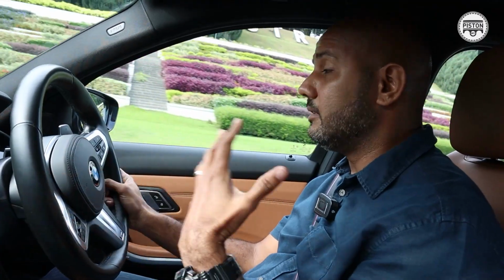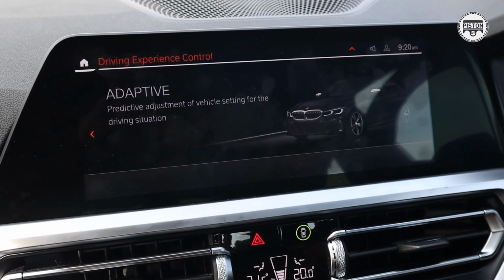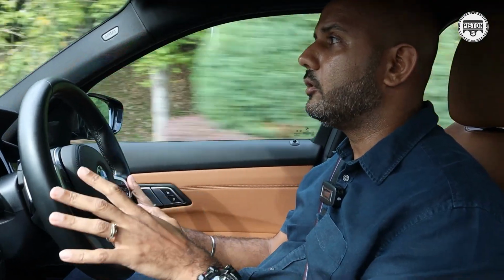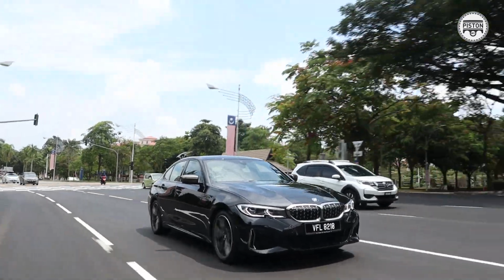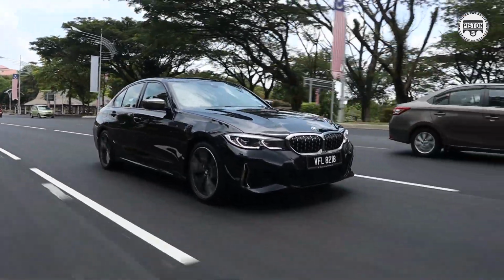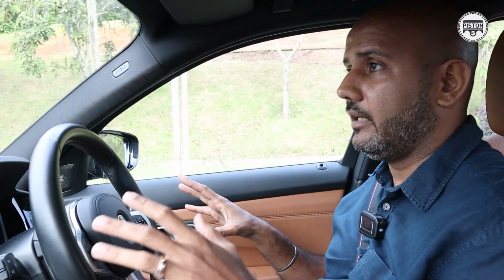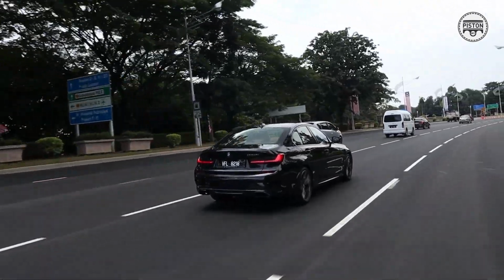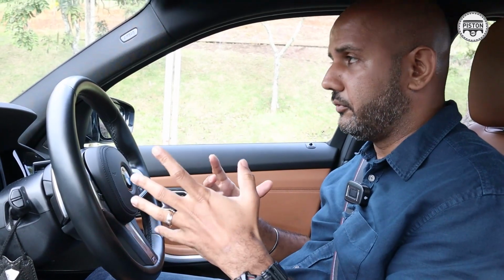There's another mode, and it's personally my favorite mode to go about your daily business, and that's known as adaptive. Now this reads your driving style. It sort of figures out what you want to do, your typical driving character. And it adapts the powertrain, the steering wheel, and the suspension to suit your style. I like that, because you don't even have to bother to press Sport, Comfort, Eco Pro, whatever. You let the car do the judging for you.